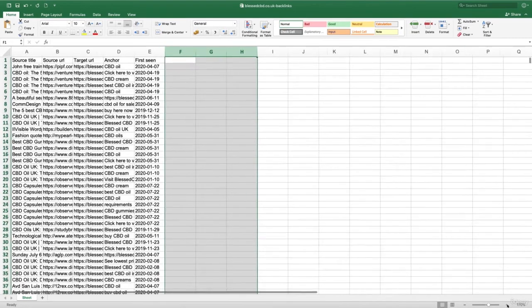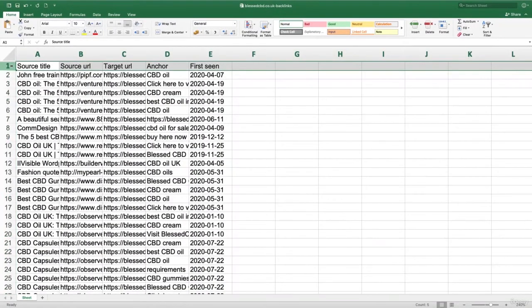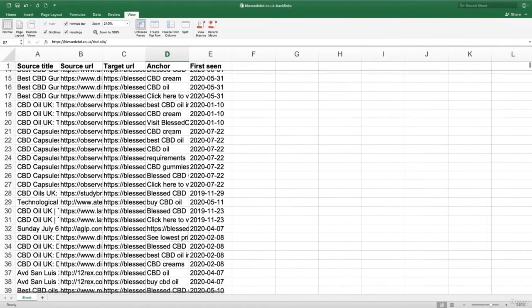Let's zoom in now so you can see the information a bit better. And what I'm going to do is select the top row, which is the name of the headings, make that in bold, and then go to view and click freeze top row. And that will just ensure the columns stay at the top as I scroll.